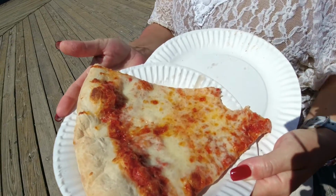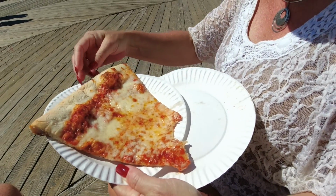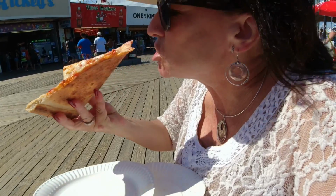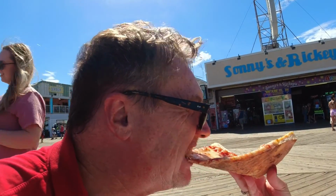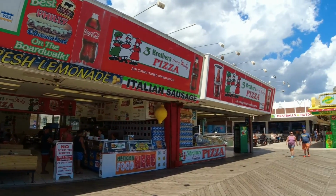All right, this is take two because my camera wasn't recording. So let's pretend this is the first bite, honey. How is that? It's good. It's good. But look here.